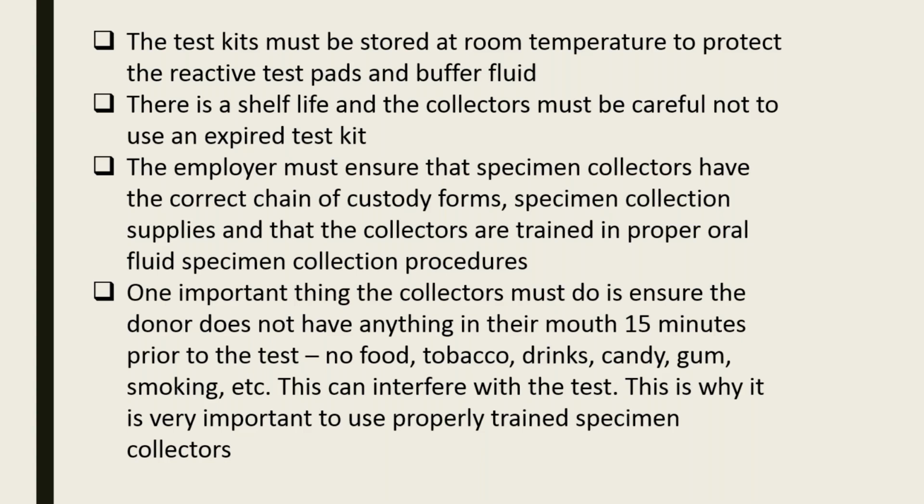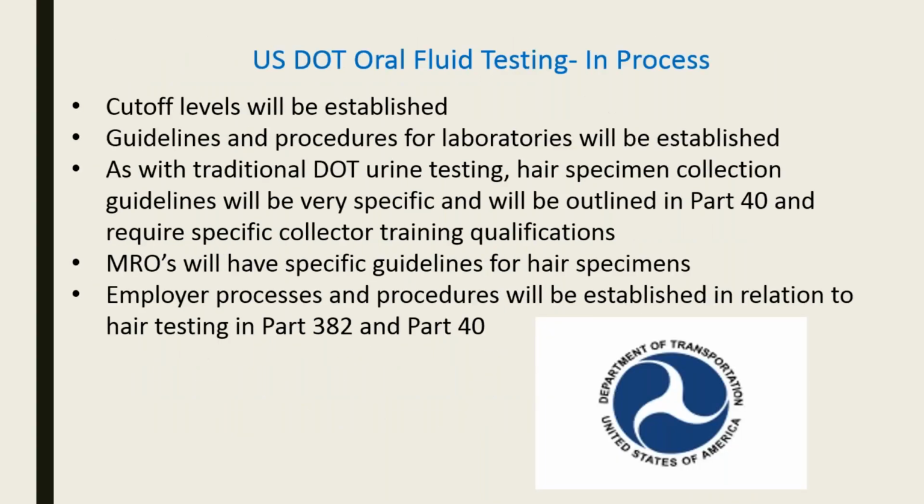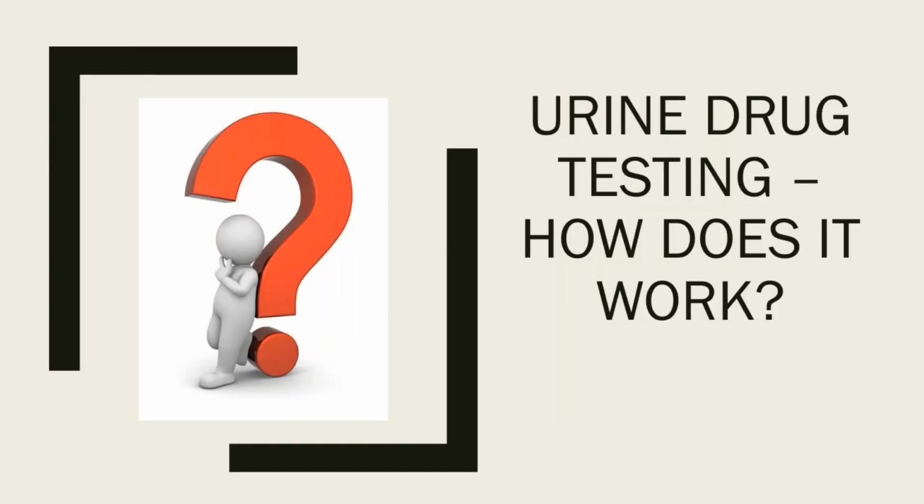It is why it's very important that you use properly trained specimen collectors if you're going to do oral fluid drug tests. So again, that's whether you're using off-site or in-house specimen collectors. Make sure that they are properly trained. And again, with the USDOT oral fluid testing, it's in process.